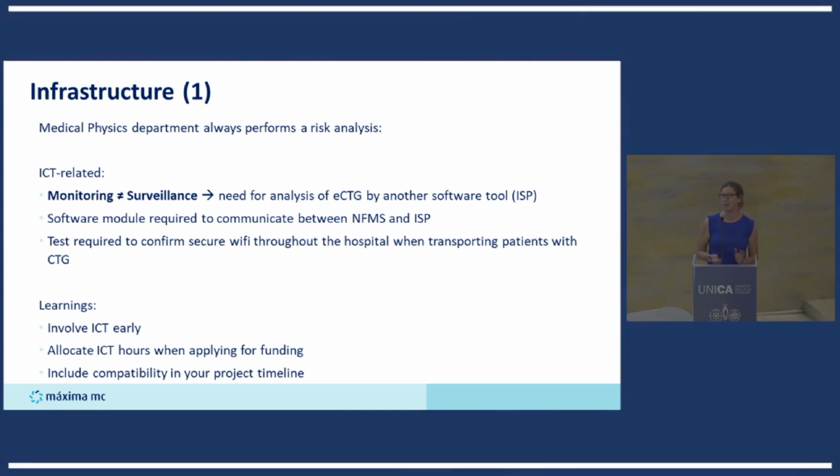Well, the good thing was that we didn't have to amend anything. But we did do some learnings here. So we had to involve ICT much earlier than we did, because we only found out when this risk analysis was performed, and maybe we should have done the risk analysis a little bit earlier. Also, I would suggest to allocate ICT hours when you apply for funding, because, well, it took a lot of time and they don't have hours dedicated for this kind of studies. And you have to include the compatibility of new devices as a part of your project timeline.